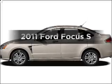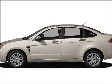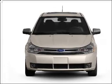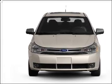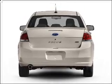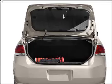Imagine yourself in this 2011 Ford Focus. Everything you need under one roof with this great vehicle. With an efficient four-cylinder engine connected to a smooth shifting transmission. Stand out from the crowd with premium wheels. Anti-lock brakes help you bring your vehicle to a safe stop.